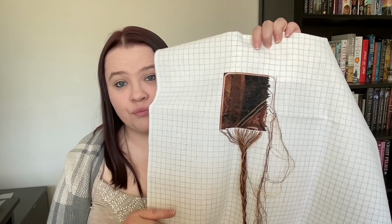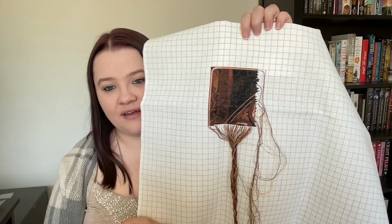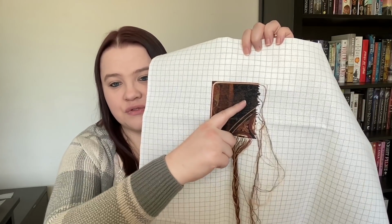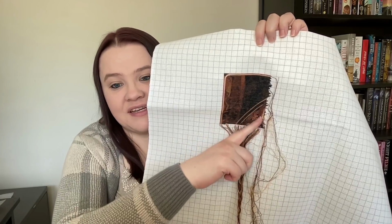So I did that by, I think, the 4th, is when I put in the last stitches on page 1. And I zoomed, full stop. The confetti picked up and it did not let up.